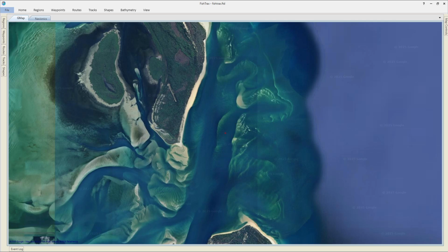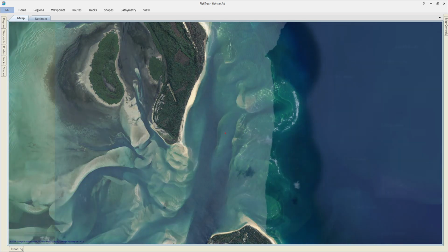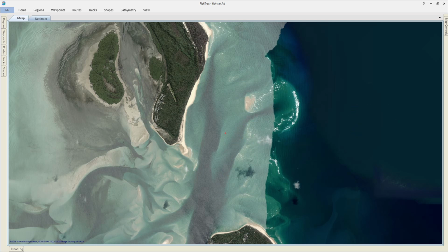Now let's look at the false middle channel first. Looking at it on Google Maps, you might think that you could get through there. Indeed, on a high tide without too much swell, you probably would with reasonable comfort. But if we look at the Bing map, which was taken when there was more swell, it's apparent that the false channel shallows up considerably at the eastern end. So if you end up going out that false channel and you choose the wrong tide, you could end up having a very memorable trip.